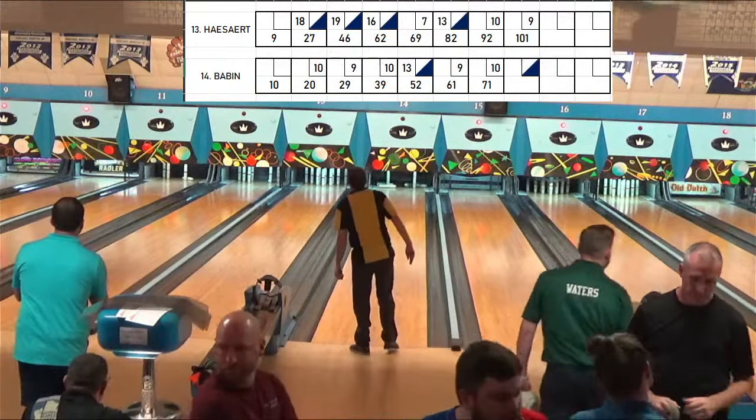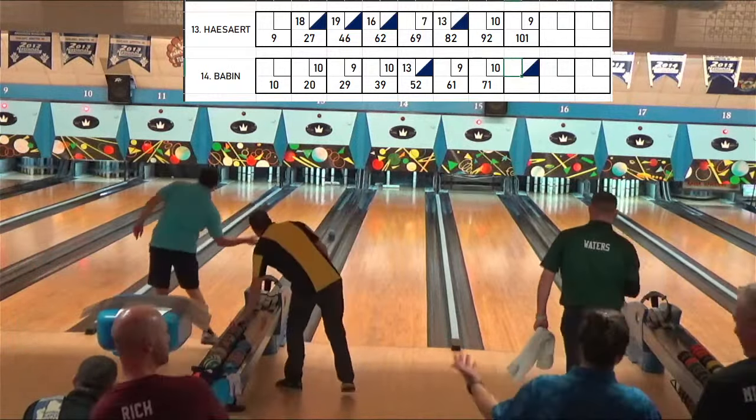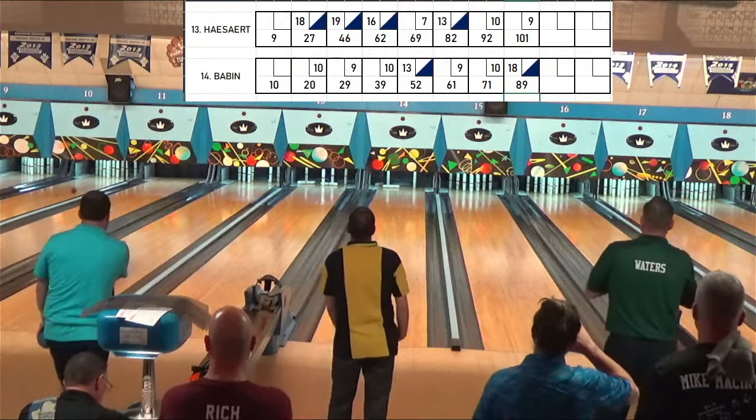Yeah. That's the fill he's after. And that's an 8 fill. Tim's still on the 3 pin a little bit. He's off the head pin. So Serge ends up with an 8 fill. He's at 89 after 8.